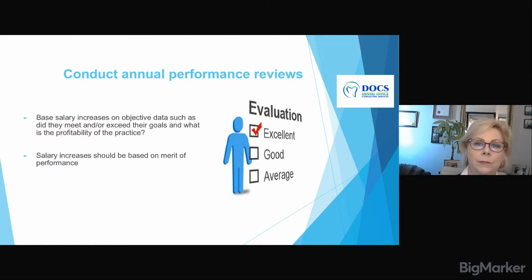Now, when you're conducting annual performance reviews, something to consider is that a lot of employees will think that their performance review means that they're automatically getting a raise. It's very important to make sure that you separate the employee performance review process from the salary adjustment process. So base salary increases on objective data, such as did they meet or exceed their goals, and what is the profitability of the practice. The practice has to be making money in order to make salary adjustments as well. But here's the key thing: salary increases need to be based on merit of performance. If you provide a non-performing or poorly performing employee with an increase for no specific reason, that can run into difficulty as well.